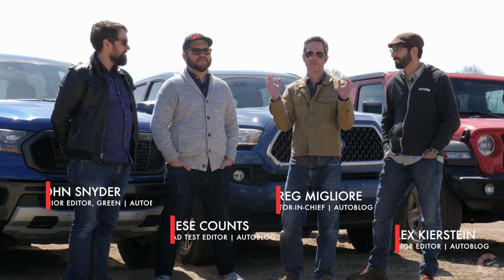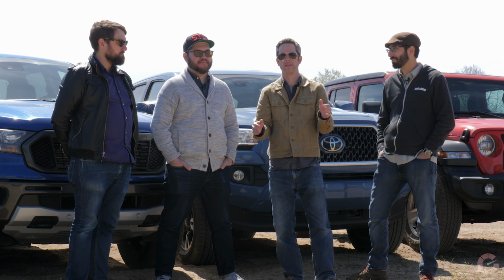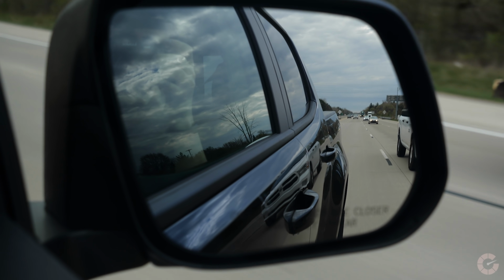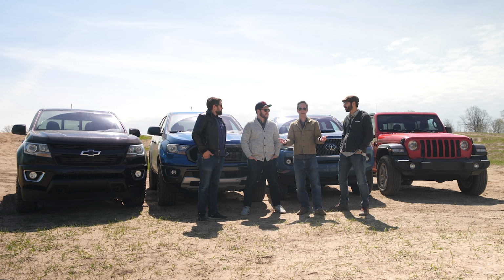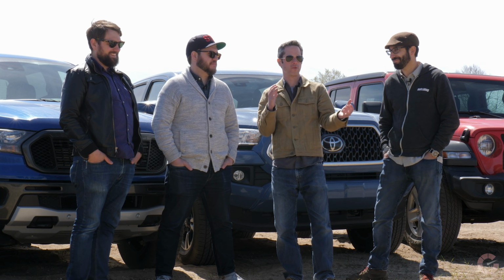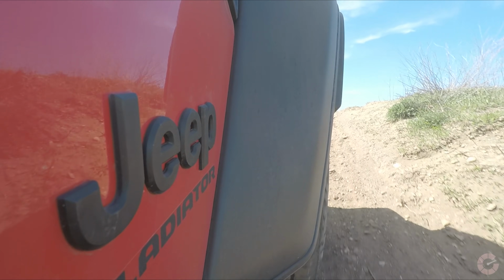Hey guys, we're up here at the Twisted Trails Off-Road Park here in northern Michigan. Beautiful spring day, a little bit chilly. We drove up these trucks, pretty psyched about it. So we've had a lot of time on the road. Now we're gonna take them off-road. We're gonna spend a lot of time arguing which one's the best, which one's the worst. So we should probably stop talking and let's go drive them.